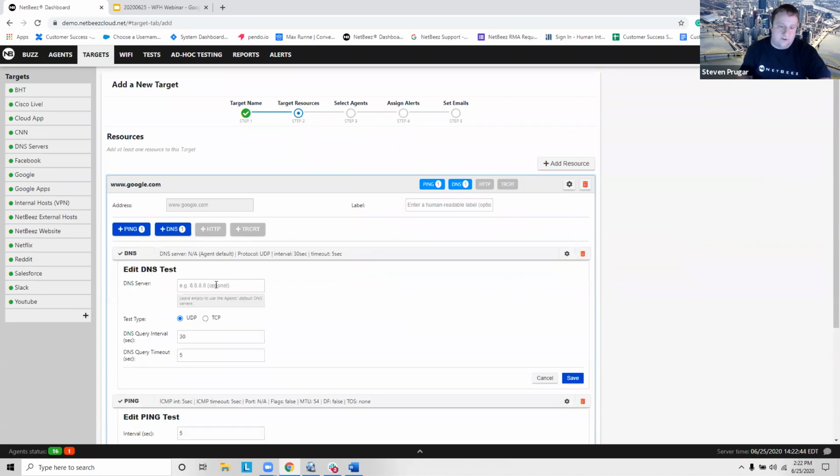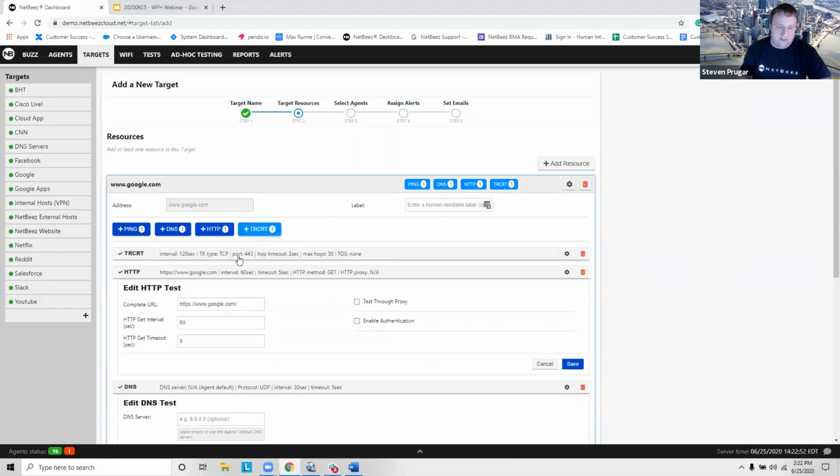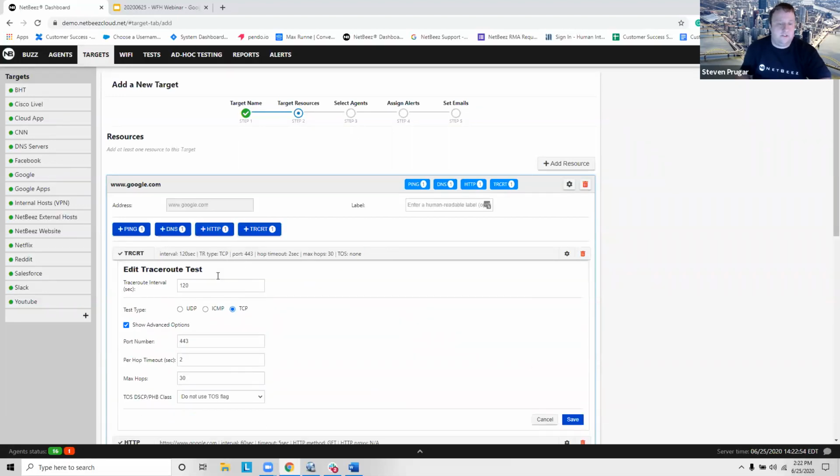DNS is a little bit slower. It's going to be 30 seconds and timeouts every 5, but you can change these. Same thing with HTTP gets, those are a minute, and traceroute is every 2 minutes. So there's a couple ways you can do it. If you're only running DNS resolution or HTTP get, you can do those tests in shorter spans, if you'd like. You just have to set up that particular target. But yeah, once the agent's no longer responding to the request to run these tests, it'll then show that it's offline.